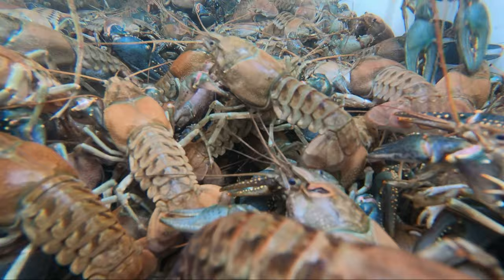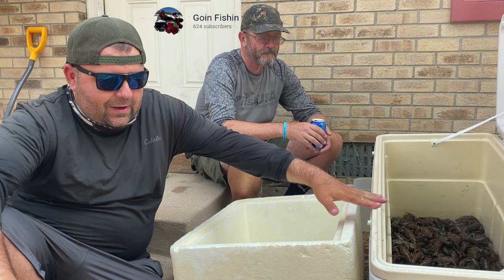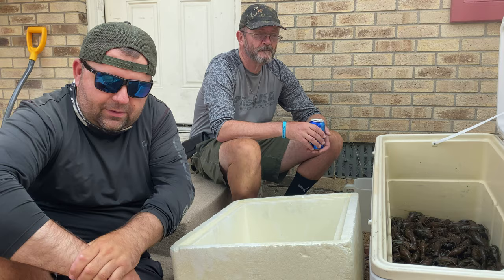All right, guys, so it is time to sort them out. We did end up purging them. I think they're ready to go. So what we're gonna do now is sort the big ones that we're gonna cook in here. Some of the smaller ones are gonna be bagged up to be used as bait. We're gonna start the process. I'm gonna go through a time lapse as we sort these out so you guys don't have to watch it, or you can just watch it pretty quickly.